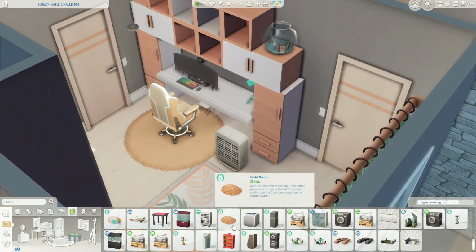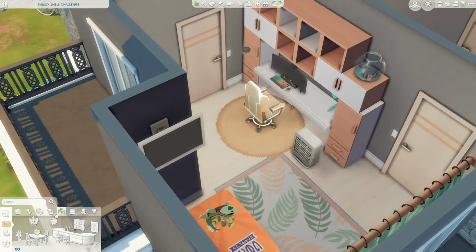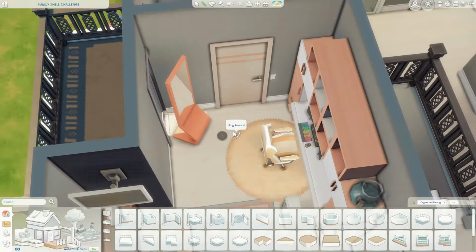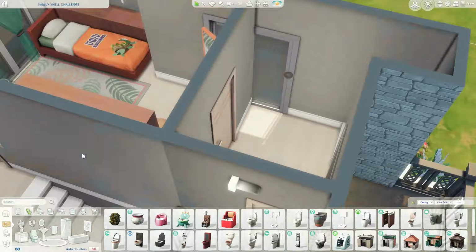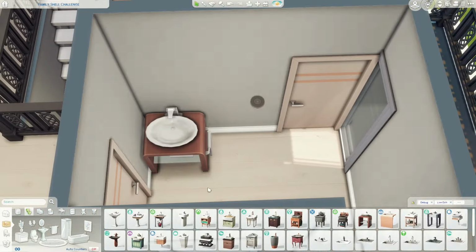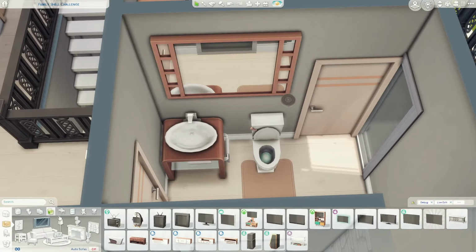Now, another problem I experienced with these Dream Home Decorator cabinets is I saved my game and came back later to continue my build and half the cupboards were just gone. I didn't delete them. I don't know what happened, so I had to replace them. So I really hope if you guys download this build from the gallery, it does not make half the cupboards vanish, but we'll see.